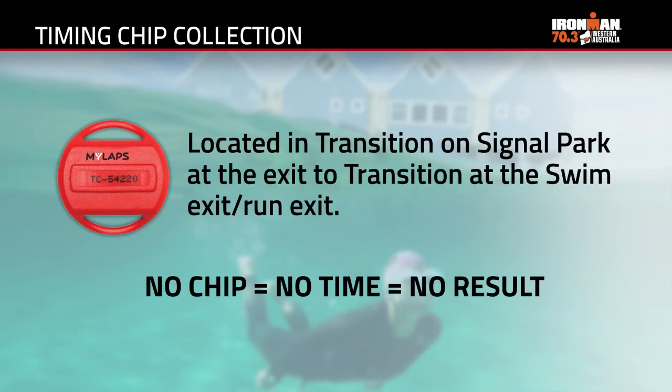Your timing chip is the single most important piece of race day gear. All timing chips must be worn on your left ankle, and it's recommended that you wear the strap supplied with the timing chip. Using an alternative puts you at risk of losing the chip during the race. If a timing chip is lost during the race, it is imperative to inform the transition manager within transition. The transition manager will issue you with a new chip.